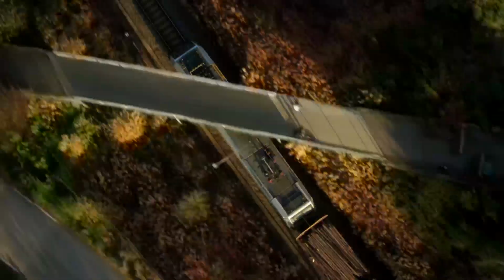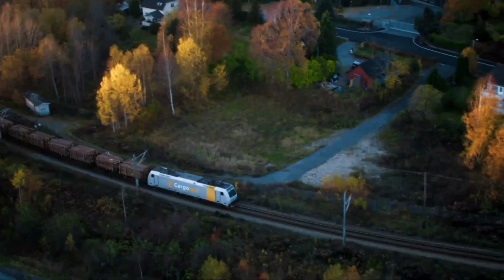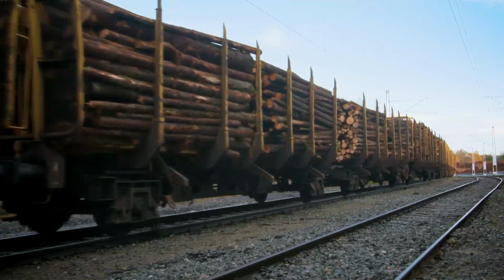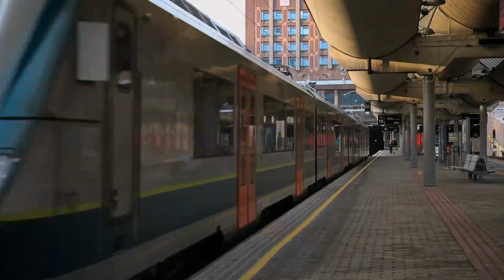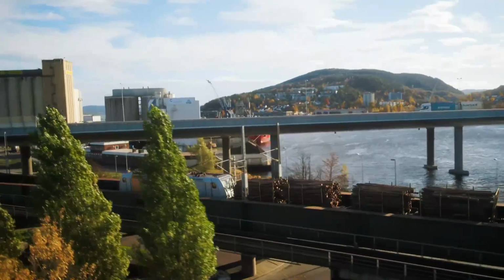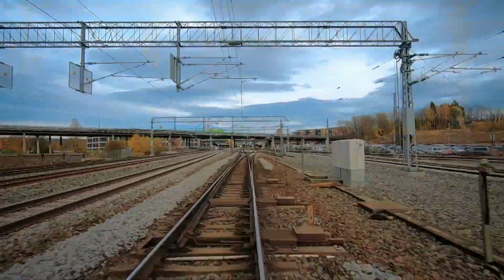Thundering through the remote wilderness, one of the toughest trains on the planet races the clock. I'm a bit nervous right now. This heavy-hauling mega train must transport 1,300 tons of timber a day through treacherous valleys and bustling cities. If something falls off the train, you can kill someone. Can this monster freight train deliver a crucial $50,000 payload on time?